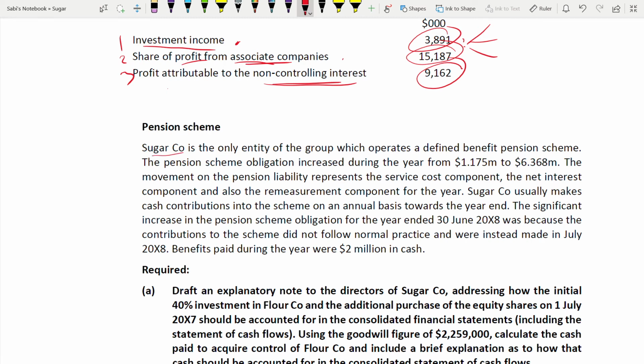Okay. Here we don't have to worry about consolidation. Sugar, the parent company, only operates this. This increased from this to this. Okay, the obligation. So the movement in this represents service cost, net interest, and remeasurement. 3 things. Okay. Remember in your answer you have to talk about these 3 things.